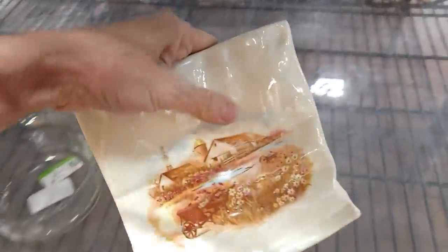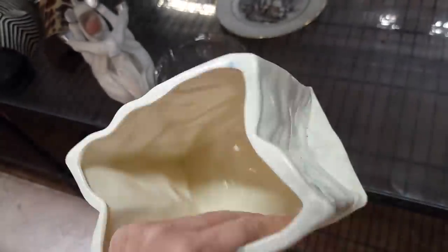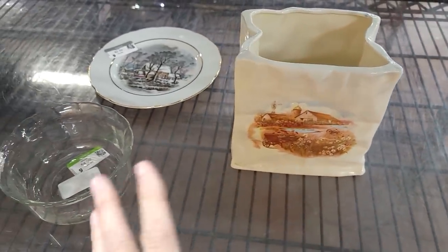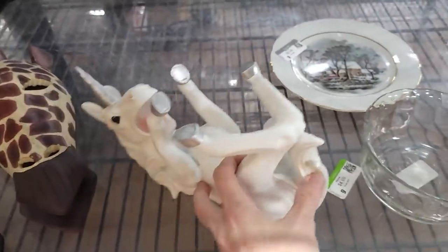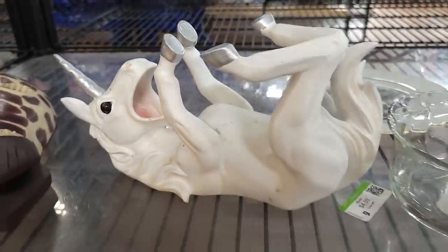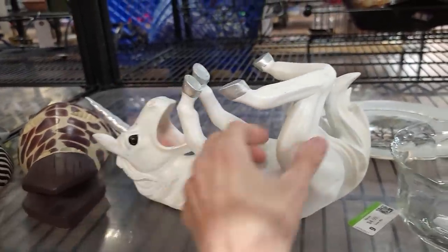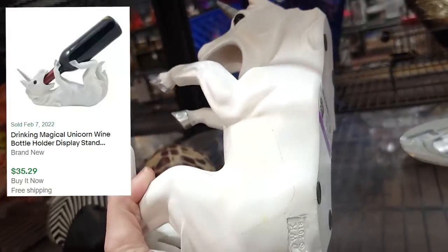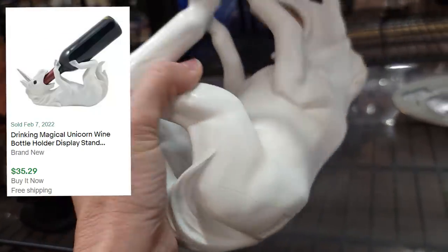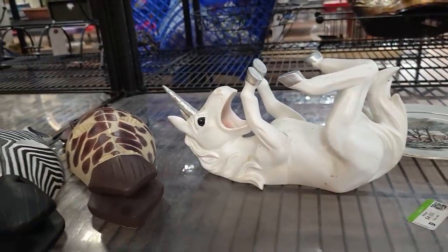All right, and then I always look at these things that look like paper bags because there is a famous maker that makes pottery that looks like those, but that's just a hobby piece. And then we have a unicorn wine bottle holder who's pretty fantastic. Oh, he's really, really broken though. Darn it. I totally would have picked him up had he not been broken.